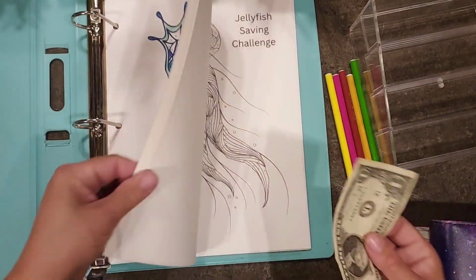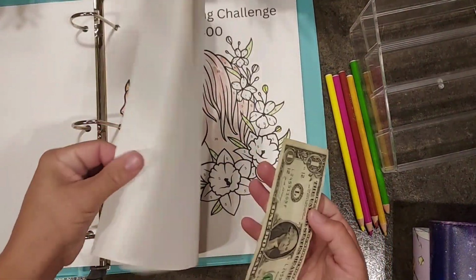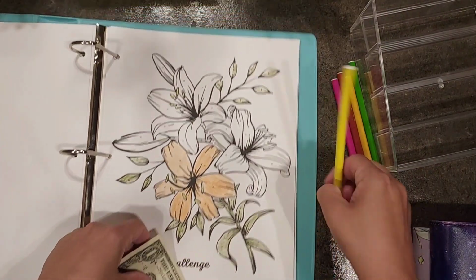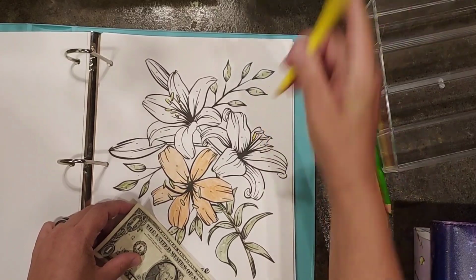Oh, I've got this one. Now what I'll do with it. Because it's extra, we will put it into our Lily Challenge. Right here.